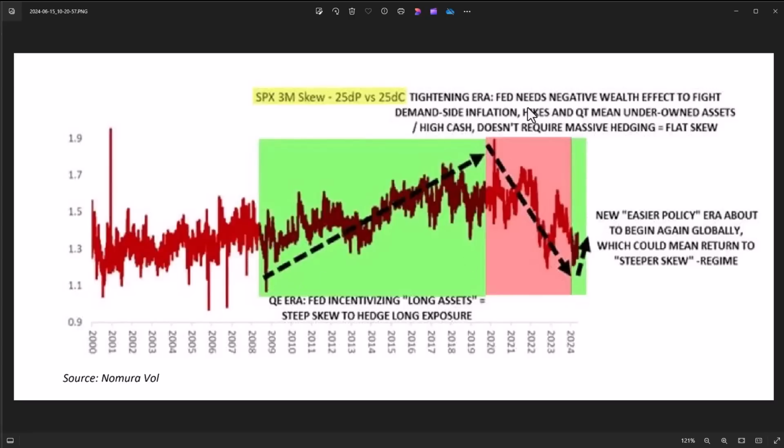When the Fed's tightening, the Fed needs a negative wealth effect to fight demand side inflation. Hikes and QT mean under-owned assets. High cash doesn't require massive hedging. You don't have to hedge in here. There's no need to, right? That's why puts have been so cheap, and they're not getting cheap anymore.